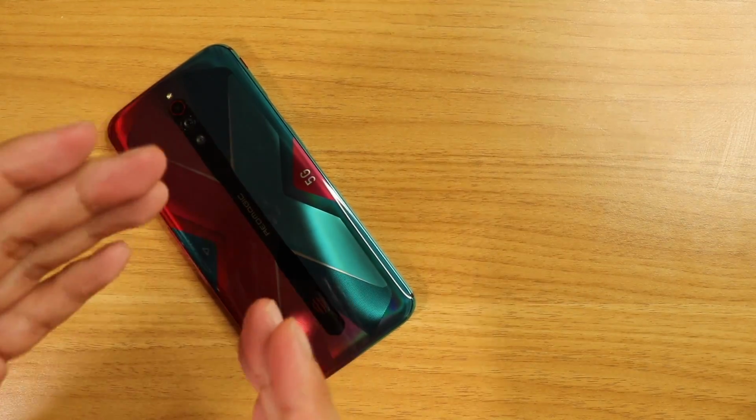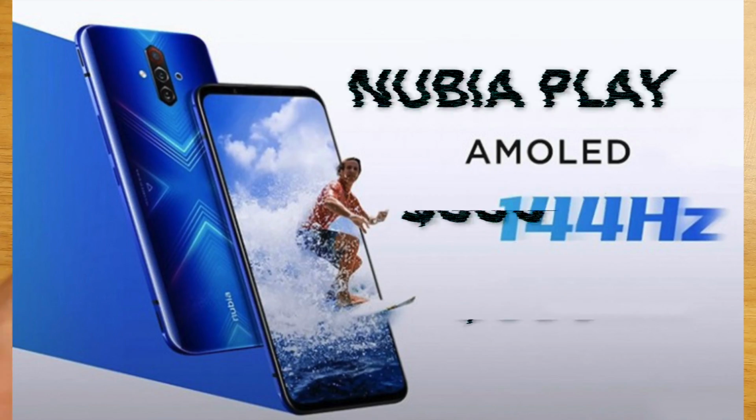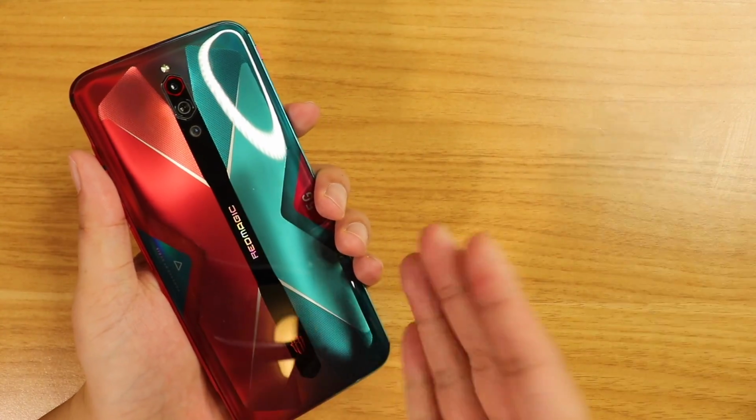But if this is out of your budget, Nubia just released a mid-range device called the Nubia Play, which is hundreds of dollars cheaper than the Red Magic 5G. Guys, I will be reviewing that as well.